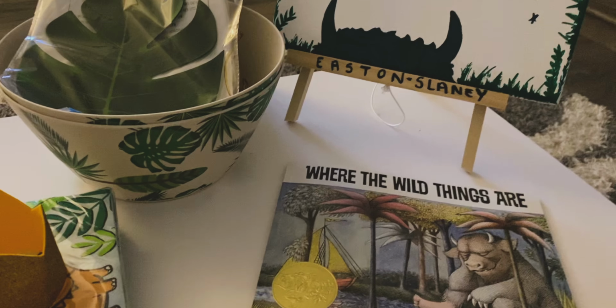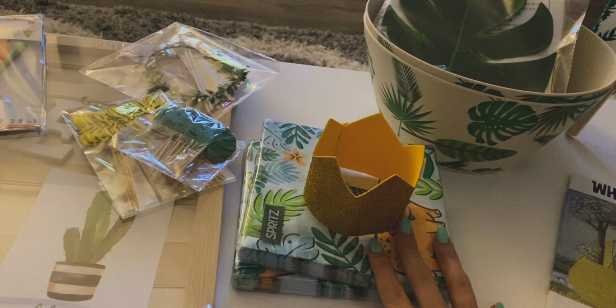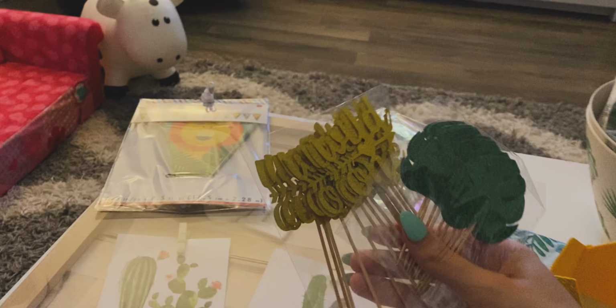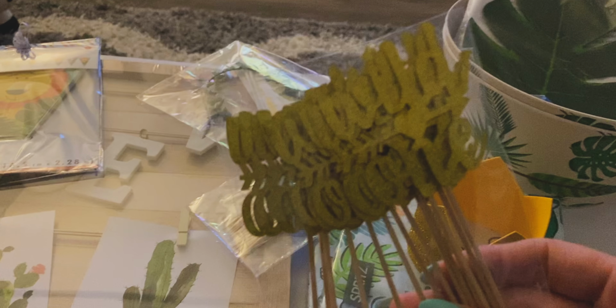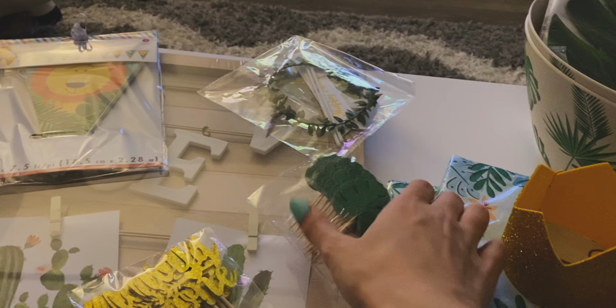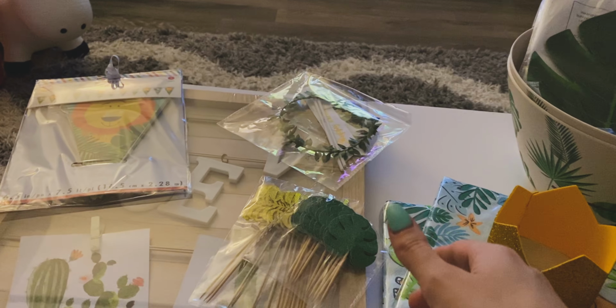So I'm going for a Where the Wild Things Are kind of theme, yet like an animal theme slash a wild one theme. I just kind of am being crafty and putting a bunch of things together. So I got these off Amazon. It came in a kit, so they're just sparkly wild one cupcake toppers. And then I have these ones as well. I got 12 cupcakes, so I'm just gonna put these on them.